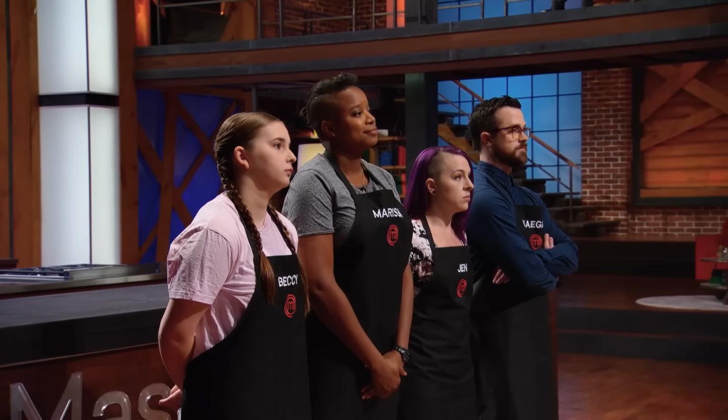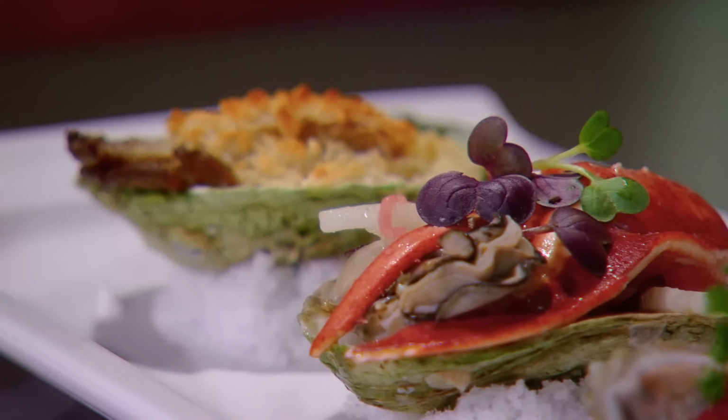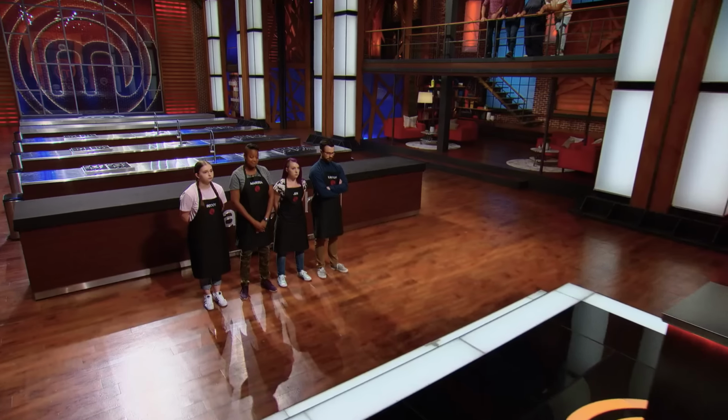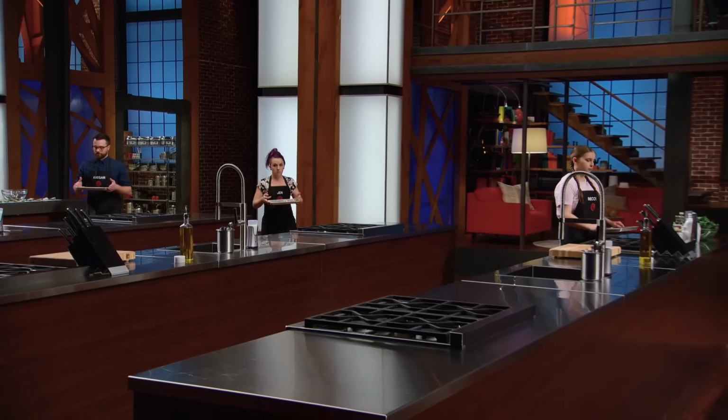The third and final oyster is our take on oyster Rockefeller with bechamel, spinach puree, sauteed oyster mushroom, and a blend of cheese and toasted panko breadcrumbs. This challenge is going to be quite difficult. Not only does it have to taste good, but the oysters have to look as gorgeous as we see them. You will have 35 minutes to complete this challenge.